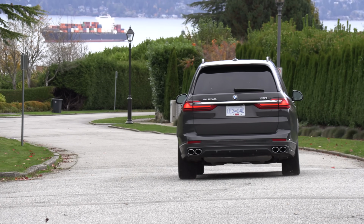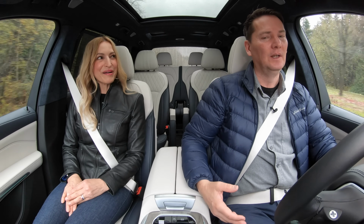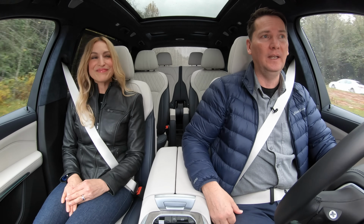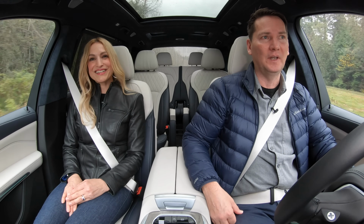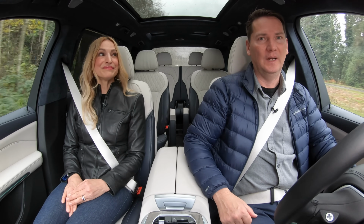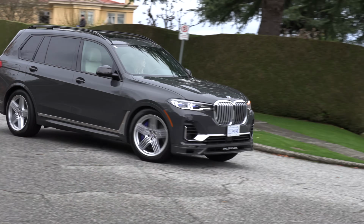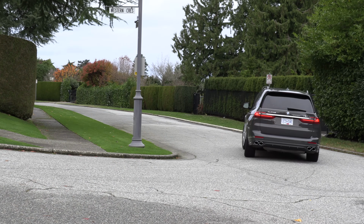I came into this thinking, Alpina badge on it, what the heck's that all about? Yeah. Oh, I'm falling for this thing. If I had the money and I was looking for a vehicle of this size and I wanted something super exclusive, I would be all over this. This is it. And just reading up on all the heritage of the Alpina brand, it's quite something.